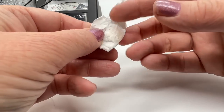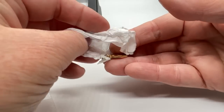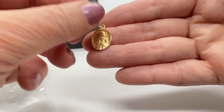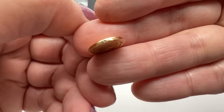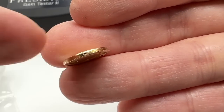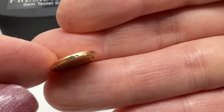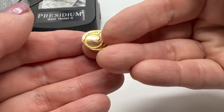Now, this is a yard sale find. And he said this one is 18 karat gold. We can test it if you want to. I paid $1 for this. It's not marked, which is interesting. It had a little break on the bottom right there, and he fixed it. Did he though? Well, it was kind of broken straight through. So that's what he did with that one. Isn't it beautiful?